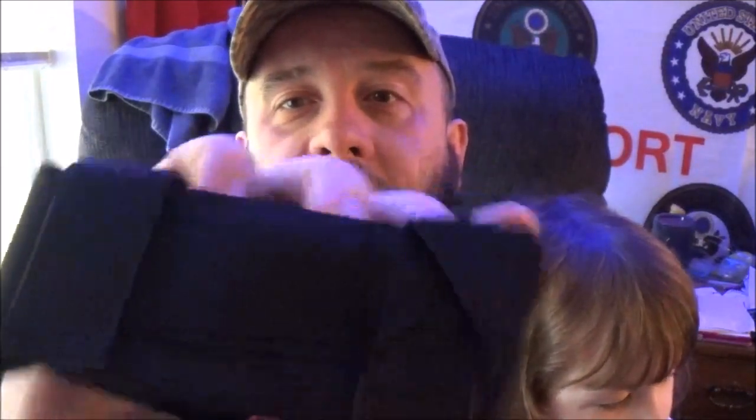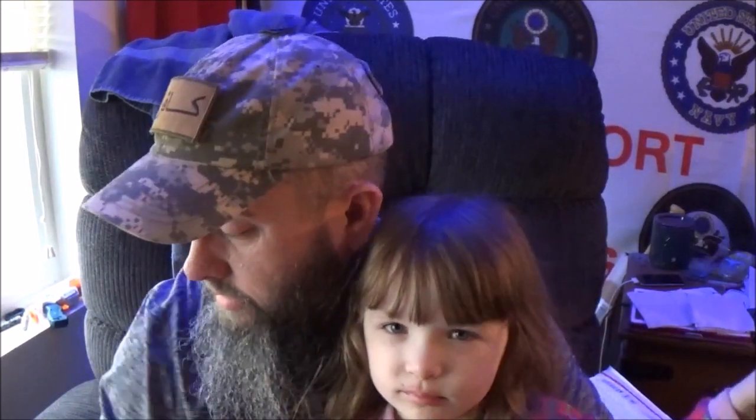Comes with a pretty cool belt sheath. You can either do it scout carry. Hopefully you can see that. Scout carry or your traditional up and down. All right. It just looks like your traditional little nylon sheath. Honestly, I'm probably going to get a Kydex one made for this just because that's me.